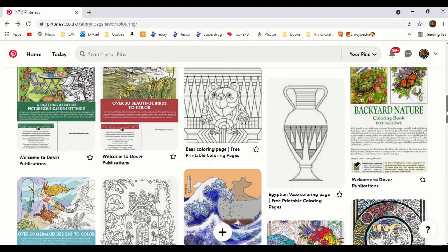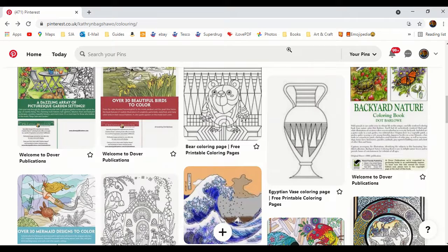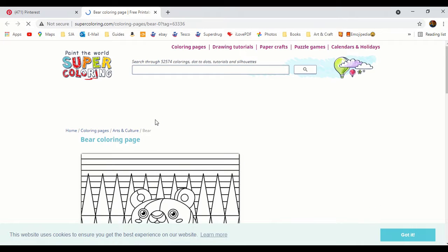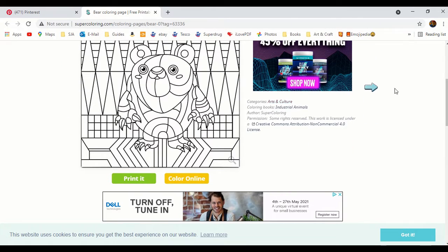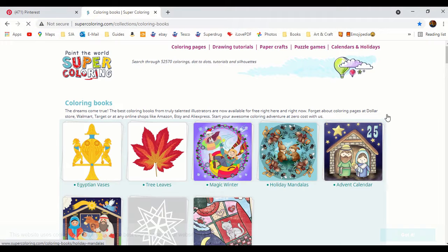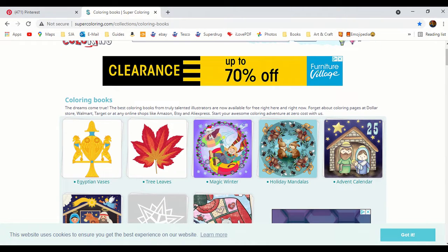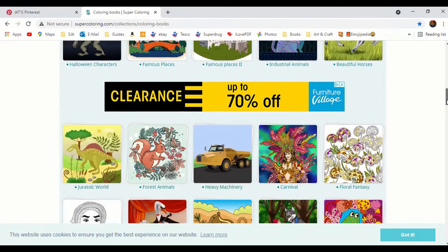Okay. So, where's the other link that I want to share? It might be this one. So supercolouring.com is really cool. If you go onto the colouring books bit, it's got loads of colouring pages on it that are free. But these are entire books that you can download.